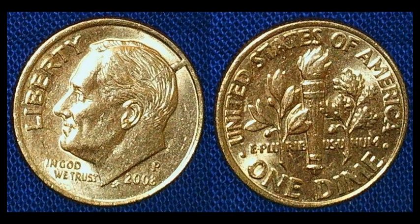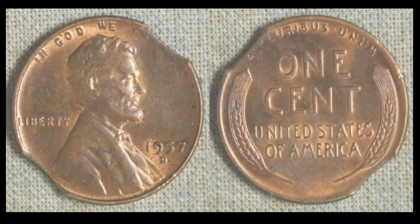Bar none, anything with shattered dies or die breaks on Roosevelt dimes are quite regarded and coveted on the coin error market. This one right here, 8 bids combined, and it sold for $37.50. The next one that we have here is a 1957D wheat cent.